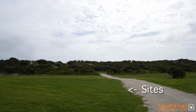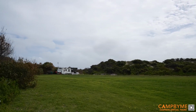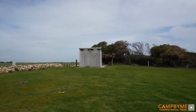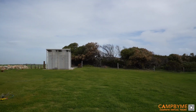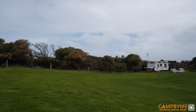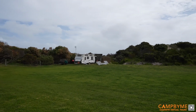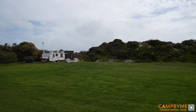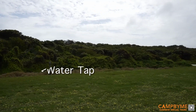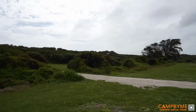Leaving the little nook section, and now it opens up to another beautiful open space close to that toilet block and the bins. There are water taps scattered around. This section has a bit more contour to the landscape, which gives it a bit more character. But you are surrounded by those sand dunes with those trees over them.